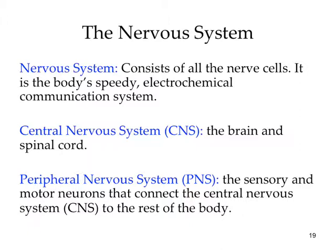Our nervous system consists of all the nerve cells. It is our speedy electrochemical communication system. So there is this electrochemical reaction that takes place, and it happens very quickly. It's the speedy of our two systems. The endocrine system, which we'll talk about later, is our slower hormonal communication system.